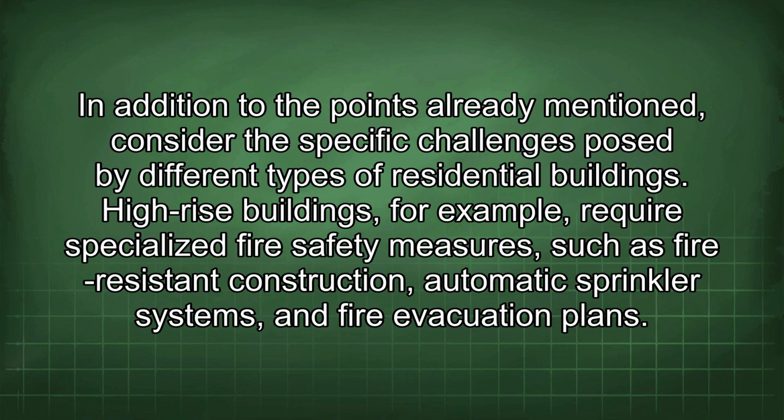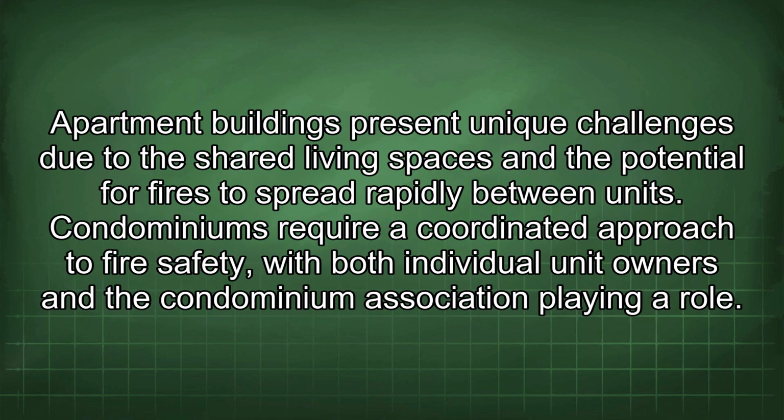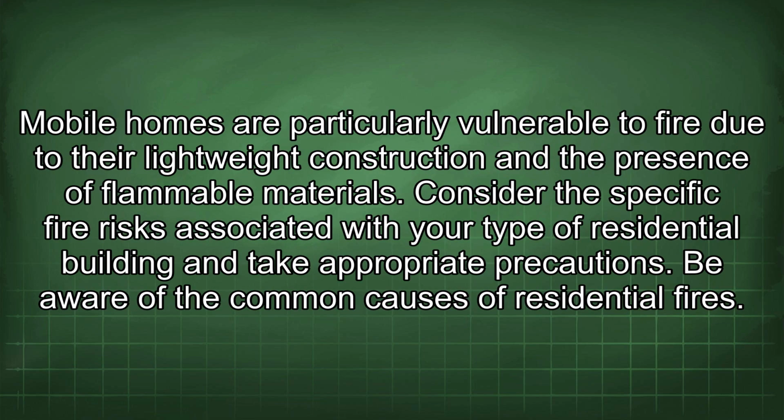In addition to the points already mentioned, consider the specific challenges posed by different types of residential buildings. High-rise buildings, for example, require specialized fire safety measures such as fire-resistant construction, automatic sprinkler systems, and fire evacuation plans. Apartment buildings present unique challenges due to the shared living spaces and the potential for fires to spread rapidly between units. Condominiums require a coordinated approach to fire safety, with both individual unit owners and the condominium association playing a role. Mobile homes are particularly vulnerable to fire due to their lightweight construction and the presence of flammable materials. Consider the specific fire risks associated with your type of residential building and take appropriate precautions.